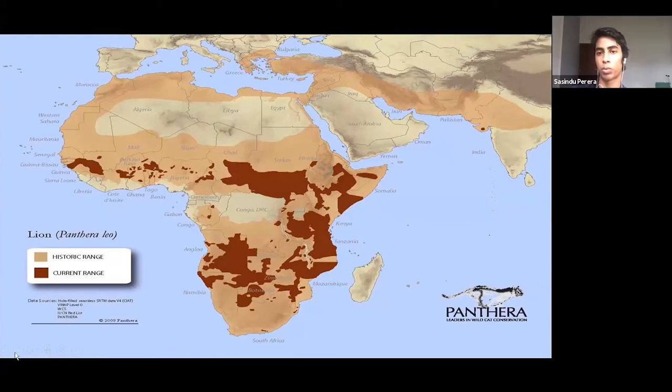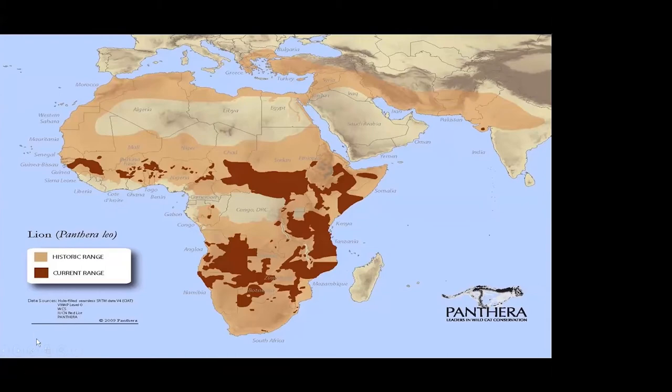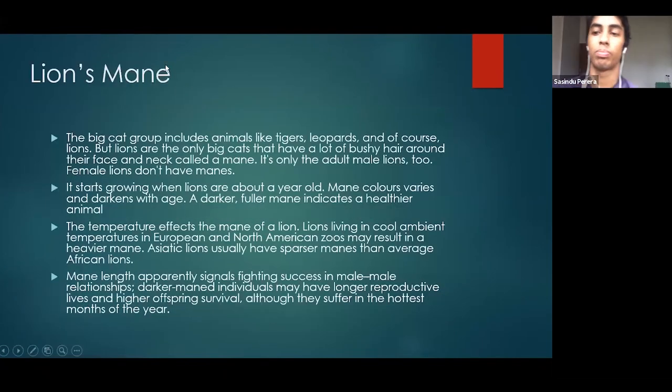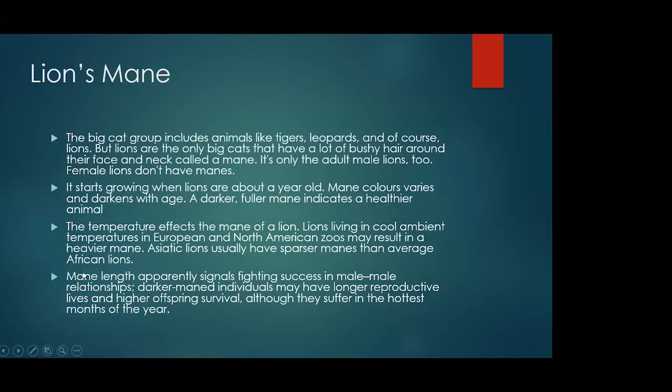Saviru, let's move on to the next slide. Aya, what's the type of lions you can find in Sri Lankan zoos? Mainly the African lion, Mali. Thank you, Aya.